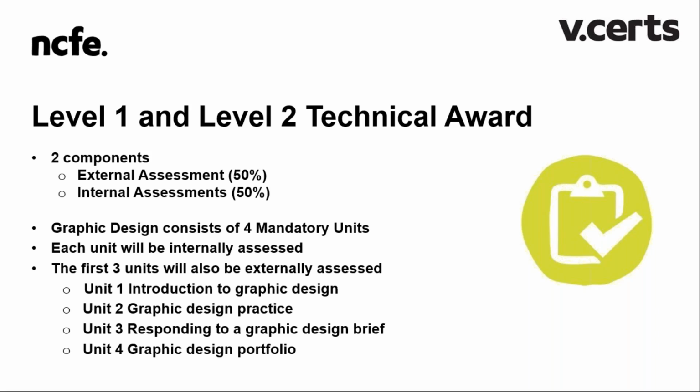If your learners are doing the Level 2 qualification, then do bear in mind that they will need to achieve a minimum of a Level 2 pass in each internal assessment and in the external assessment overall to meet the necessary requirements for a Level 2 technical award in graphic design. If it looks like your learners aren't going to achieve that, then it would be best to register them onto the Level 1 course.